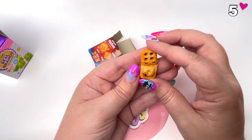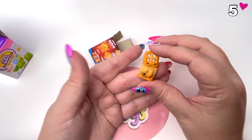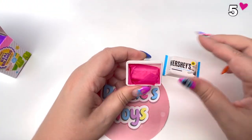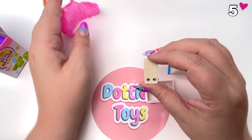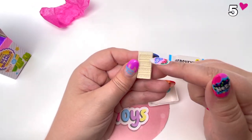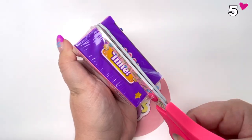So we have a pretzel and looks like we have a little Cheez-It character. How cute. Next, we have the Hershey's Cookies and Cream. I haven't seen the Hershey's Cookies and Cream in a while. I find that you see a lot of the same comments, and this isn't one we see very often. But there is our little Hershey's Cookies and Cream, and I love this detail on the back. It actually looks like little Hershey bars. That is so cute.